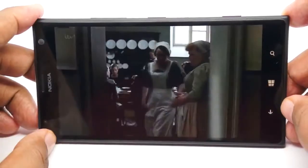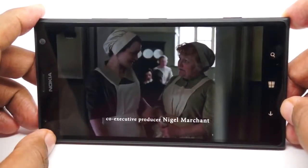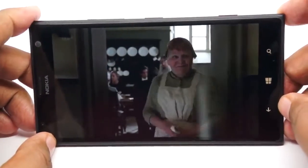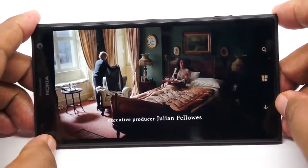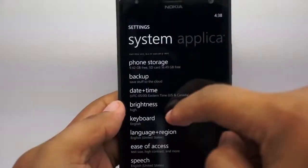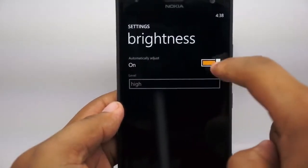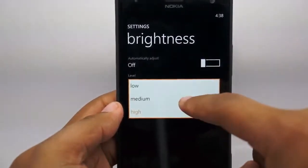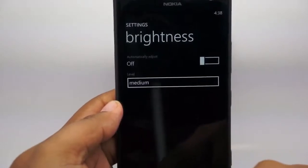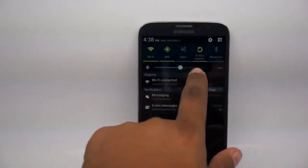Aside from that, the 1520 has something that neither device has, which is sunlight readability, which is designed to make it more visible outdoors. For that reason, I think that the 1520 has the best display out of all three of these phones. Aside from that, you can change the color, temperature, and profile, even though you can't really change the brightness on a sliding scale like you can with the Mega and the One Max. I think overall, the 1520 has the best screen.